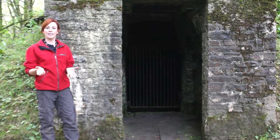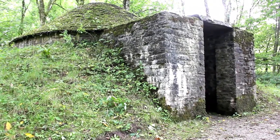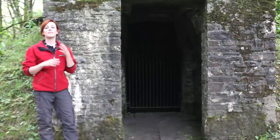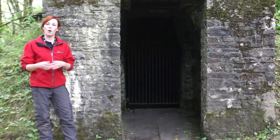This is my first highlight on my walk and it's our ice house that we have on the estate. Now the reason I enjoy the ice house so much is because it's very mysterious looking and it's always a treat when you come across it on the walk.